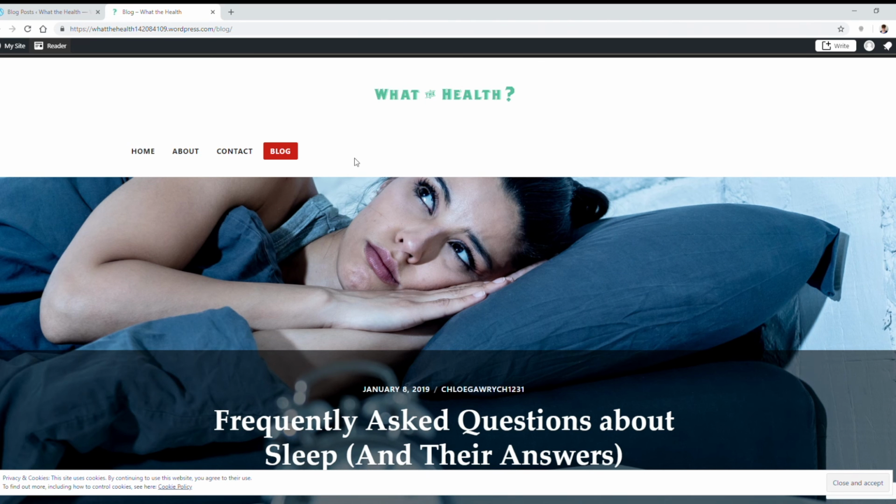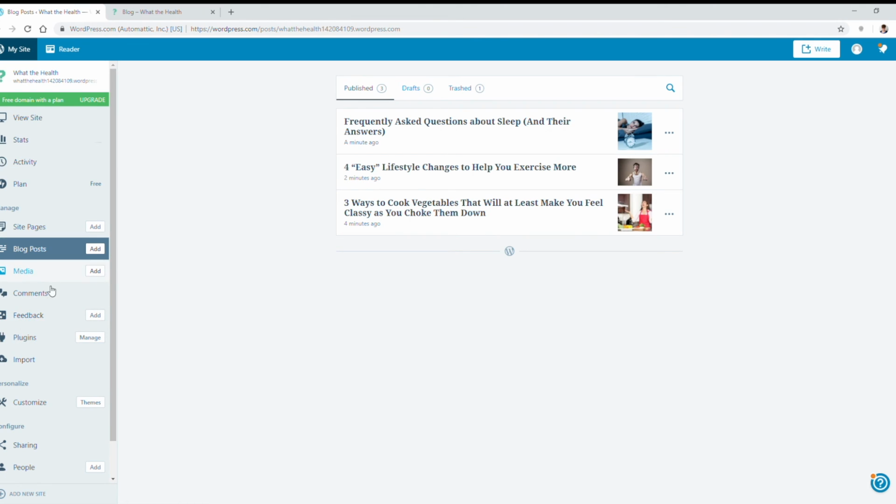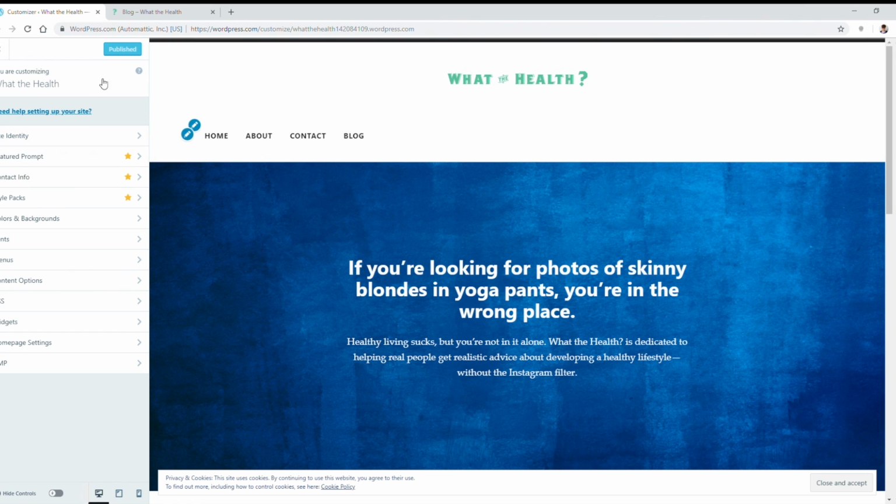One other thing I wanted to point out is, as you can see, we didn't actually change the layout before, or the color scheme, and that is because I forgot to press publish when we did that initially. So that's one thing to always remember, is you will need to publish your changes in order to save them. It's not going to automatically save them for you.